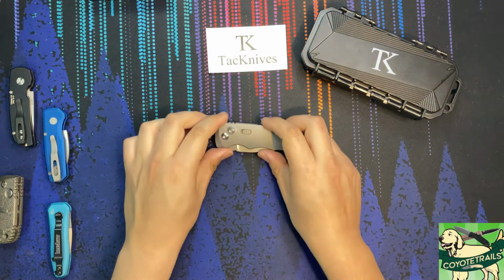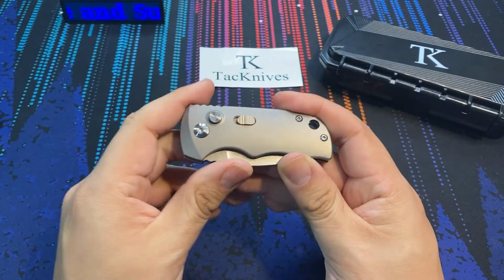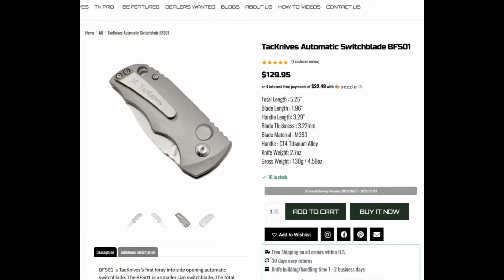Today we are taking a look at a new little California Legal Auto. This one I purchased from TacKnives, so it doesn't have a particular model name. It's called the BFS01, I believe.